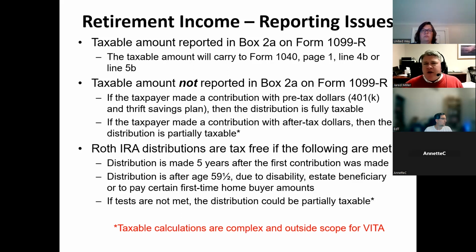If you did not meet those tests, we're going to have a partial taxability. Again, your contributions come back without tax, but the earnings are going to be taxable. It's a little bit of a complex calculation. Again, hopefully we don't see those. Generally, if we have those nice clean codes, we'll be in good shape. If they are there, we'll have some issues preparing those returns and we'll have to send the client away. If there are any questions, feel free to talk to your site manager about what that can look like.